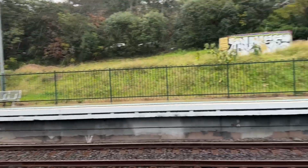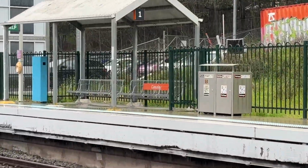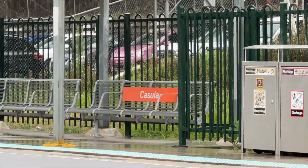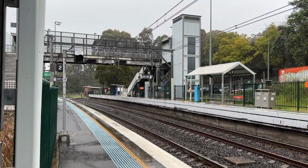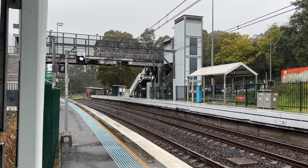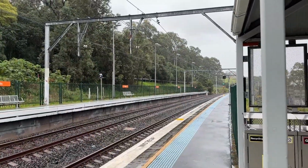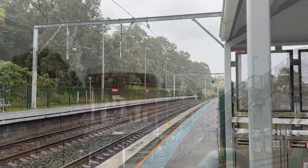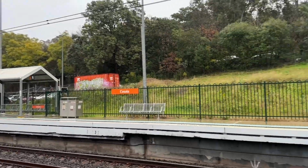Casula Station is definitely one of the more remote stations on the network. However, I've always had a special thing for Casula Station. I've always found it to be really relaxing, and also especially because of the fact that they have high speeds located near the station. The station was upgraded a few years ago, which meant that new lifts were included as well as a new footbridge, as the freight line to the right of the screen was introduced a bit later on. There's also some remnants of old buildings located around Casula Station.